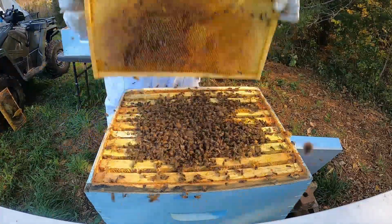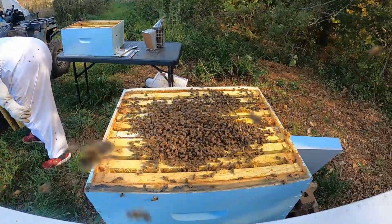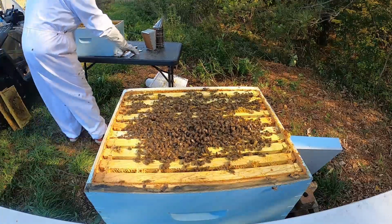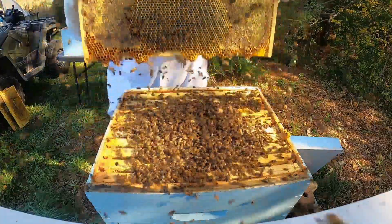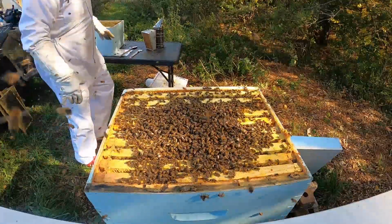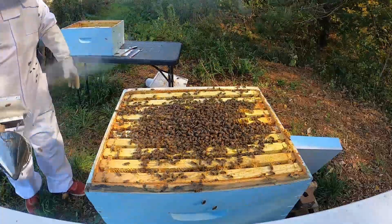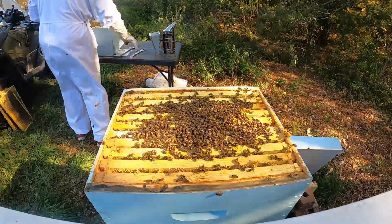So we got all these bees on here. Now the queen's not gonna be in here because she was obviously underneath the excluder. Pop this one off. Yeah, they're not going to be. Oh, there's so many bees up here. They're not happy right now. Try to get some smoke going. Smoke myself a little bit. I'm gonna calm these guys down a little bit. And this is just a mess in here.